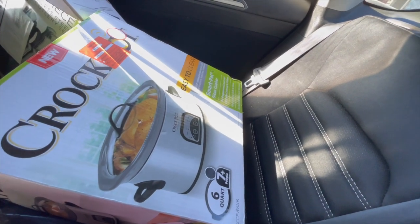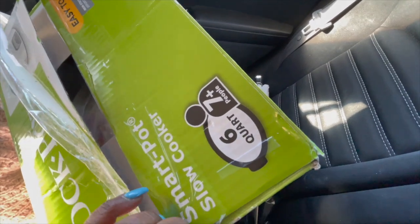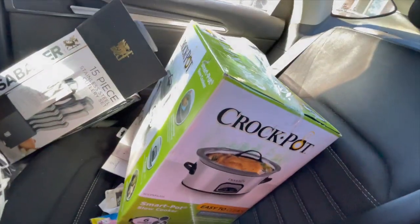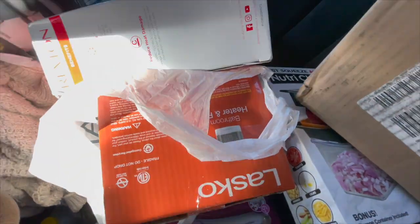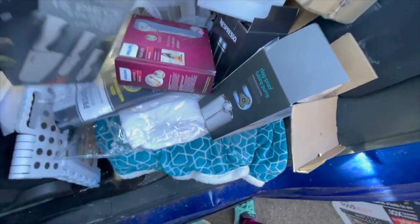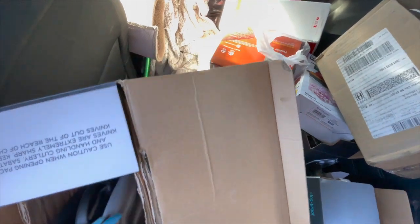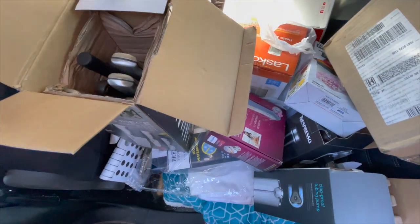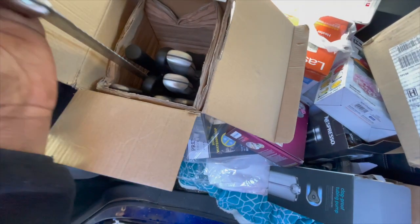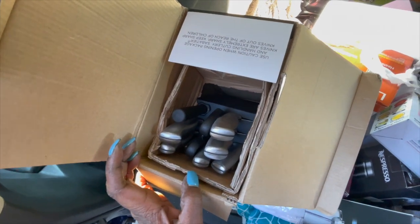Let's go on and get up in here. This is a crock pot. It says web deals, $49.99, reduced to $29.99. So, I'm not going to take it out, but there's the crock pot right there. And then we have one more thing, which is a set of knives. And it said used. So, let me see. I mean, they still look good. There's scissors. And everything is in there. All the knives are there.